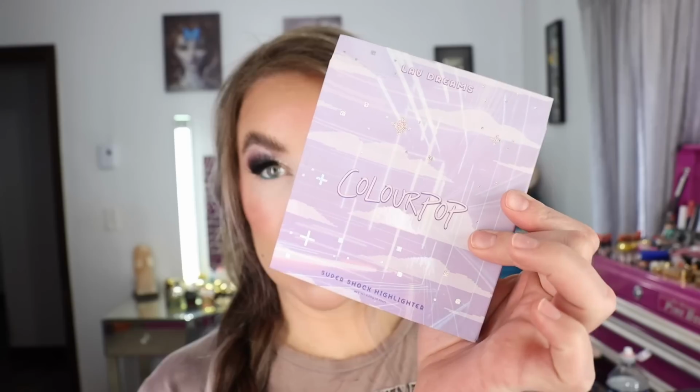I also picked up the Colourpop Super Shock highlighter in the shade Lav Dreams, which is from a lavender collection that they recently came out with. So there's 0.28 ounces of product in here. This is in their bigger compacts, and Colourpop products are made in the USA. So this is what the box looks like. I'm tempted to get the eyeshadow palette too because there's such cool tone lavenders, but I haven't yet. But I love cool tone lavenders.